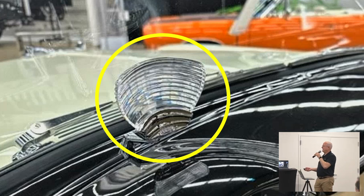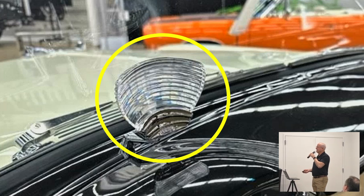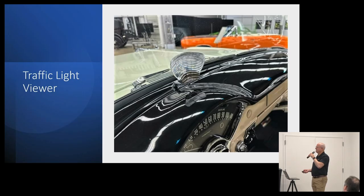These were sold through dealerships or aftermarket companies like J.C. Whitney or something. These weren't a factory installed option, but you could buy them a lot of times through dealerships. You'll see them if you go to car shows. You'll see them on cars from the 40s and 50s pretty frequently.